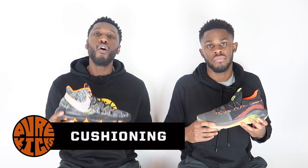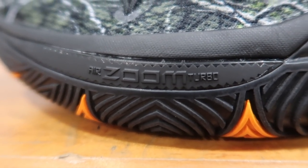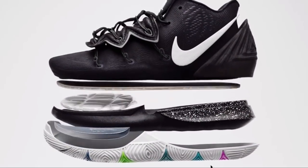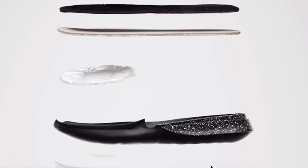So next up, talking about the cushioning in both of these shoes. Over here in the Kyrie 5, we see Nike Zoom Turbo. Now what is Nike Zoom Turbo? That's forefoot zoom articulated to increase flexibility. And it's not just a regular zoom bag. It's a little bit thicker. It's a lot thicker and it's articulated, like I just said.